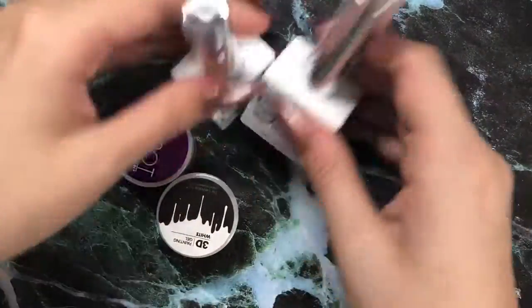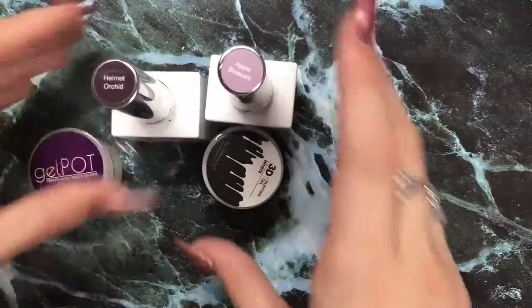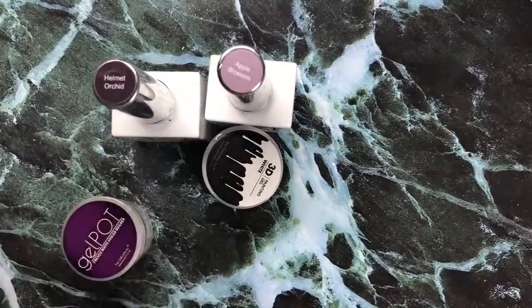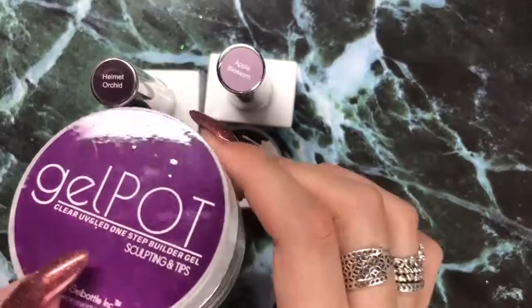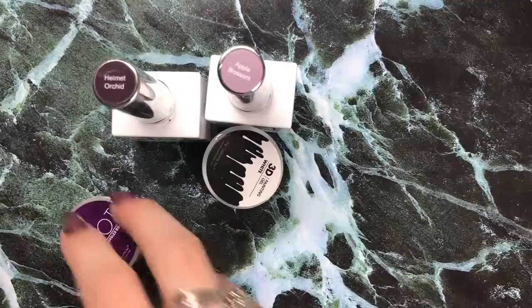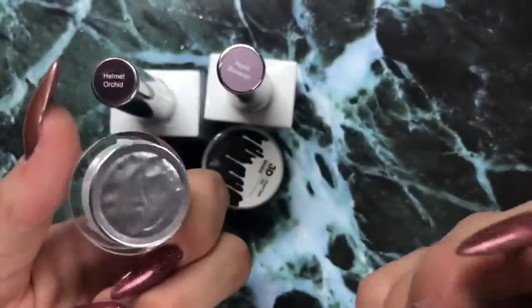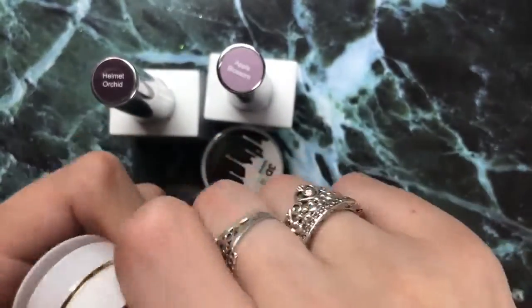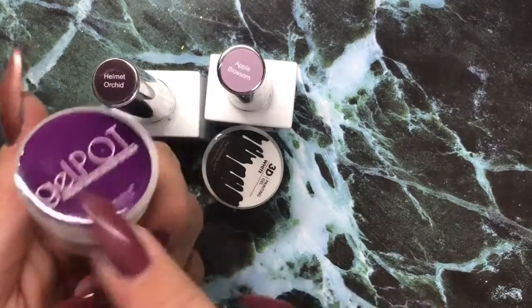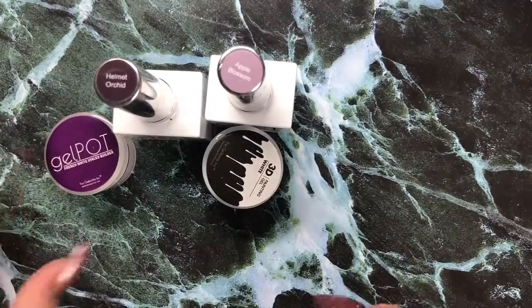For those of you who don't know, I use Gel Bottle Ink quite a lot, and I use their gel pot in the clear to build out all of my sculpted nails. I use that, hands down, one of my faves, love it. So I wanted to try the white. I didn't want the little one to try, see what it's like. It sealed really nicely, love that. So I'm going to give that a go. I'll be using that for doing baby boomer nails, things like that. I'll probably do a tutorial on it quite soon actually. I picked up that, and that was £10.90.